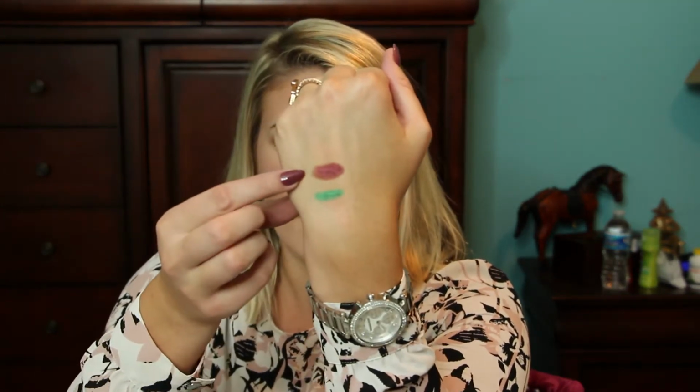And then the other one I got is Rust, which is this really... Oh, I dropped it. It is this really pretty purpley cranberry color. It's right there. I absolutely love it. I've been really getting into cranberries and kind of rusty, copper colors for the fall, and so I'm really excited to use this as a base. I think it's gonna make those colors just pop and look absolutely gorgeous. So those are the two NYX products I got.